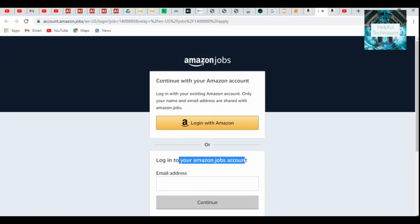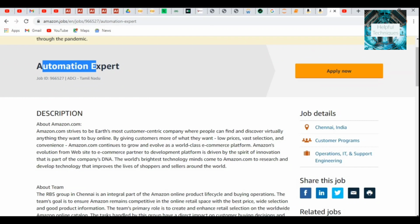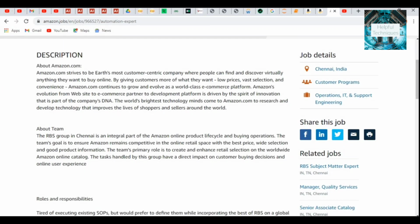Now let's discuss the second job profile. They are hiring for an automation expert. Both are similar, but the previous one was QA engineer, which means you will be doing manual testing as well as automation testing as per the requirement. This one is only for the automation expert, and experience is needed for this job profile. That's why I have kept this job profile in the second part. They are hiring for the Chennai location as well, and the rest of the things are the same, like customer programs, operations, IT support, engineering, etc.